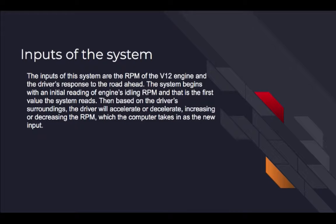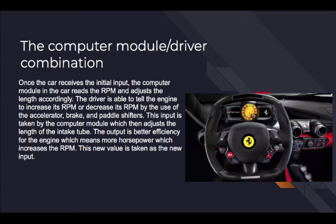The inputs of this system are the RPM of the V12 engine and the driver's response to the road ahead. The system begins with an initial reading of the engine's idling RPM, and that is the first value the system reads. Then, based on the driver's surroundings, the driver will accelerate or decelerate, increasing or decreasing the RPM, which the computer takes in as the new input. So once the car receives the initial output, the computer module in the car reads the RPM and adjusts the length accordingly. The driver is able to tell the engine to increase or decrease its RPM by the use of the accelerator, brake, and paddle shifters.